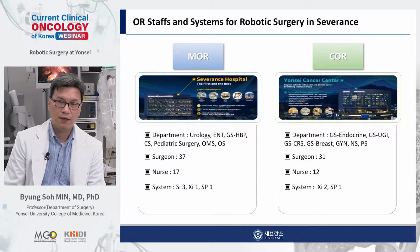So in each operation room, we have robotic systems installed. In MOR, we have 5 robotic systems installed. There, our robotic urology surgeons and ENT, hepatobiliary, pediatric, and the other surgeons are performing robotic surgery. We have more than 37 dedicated robotic surgeons and nurses.